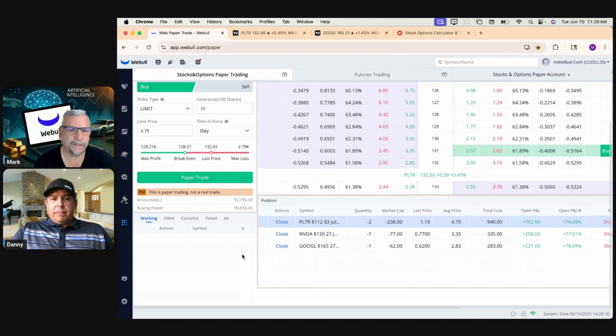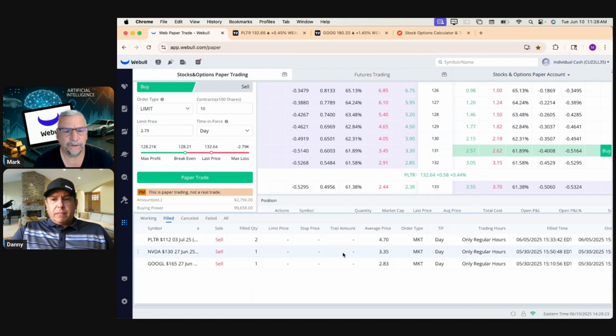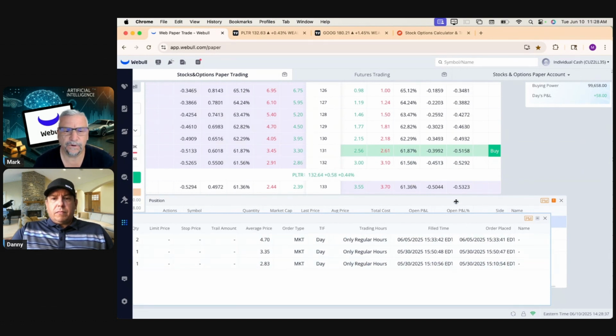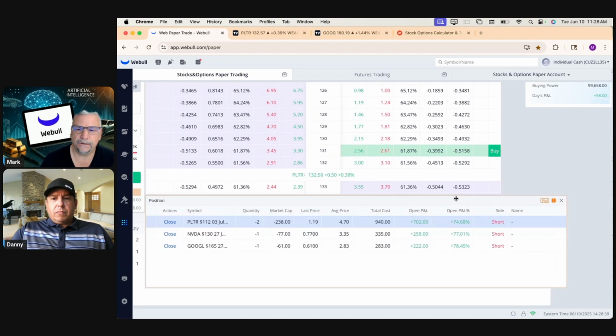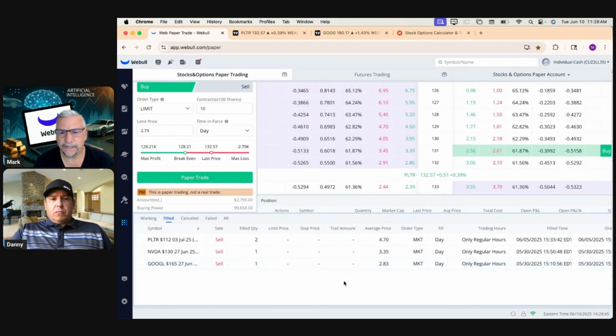You can click on the field if you want. If you go to the field there, it actually shows the day that you opened the order or filled them. So May 30th, and then the other one is June 5th for Palantir. And then Google and NVIDIA was 5/30. So you can scroll that back to the right if you want. We'll be going back there for sure. But yeah, go back to the percentages.